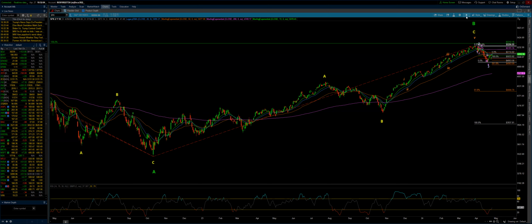Jumping into the Elliott picture. Again, the count that I'm showing here on the cash market is one that would suggest that we are in the beginning stages of the primary C wave. So we've done primary A, B, C, completed primary B. We're starting down. It's a large move. It is a large move.